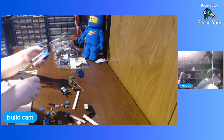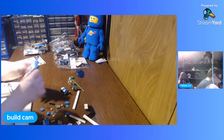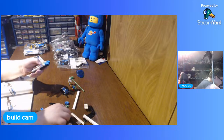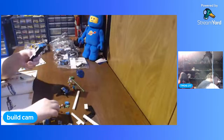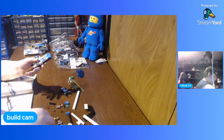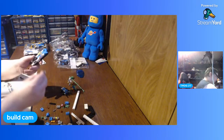Get bundled in the set? Yeah, so far I'm impressed. I didn't really have many expectations for this set, but I'm already blown out of the water. I like the fact that I paid 120 for this. We'll see once I'm done though if that opinion changes or not. Is that a lion? Yeah, that is a lion. One, two, place. That's new to me. Interesting new piece for me.